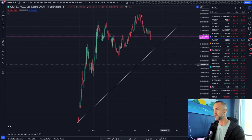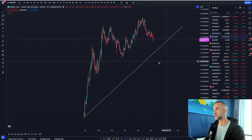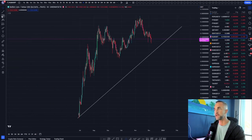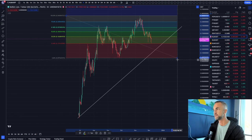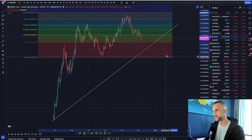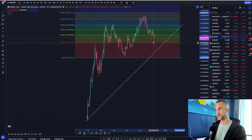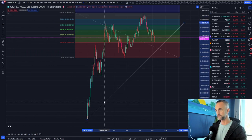I do like this one. It's called Robit, RLB. Came right into the 618 fib, and it does look like it is in for a bounce. Came right below the 618 fib on the daily time frame. Getting a run down to the 236 is just pure luck, in my opinion, on this one.